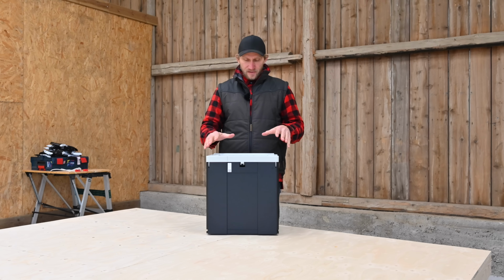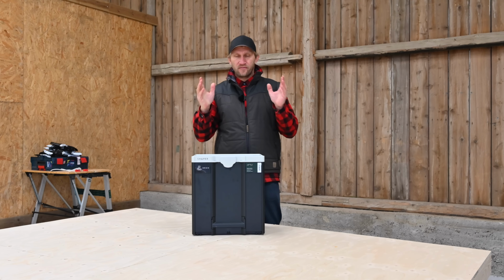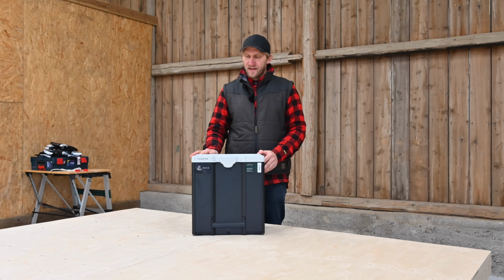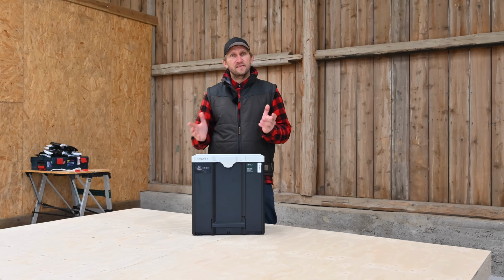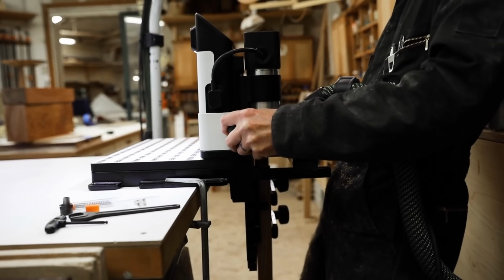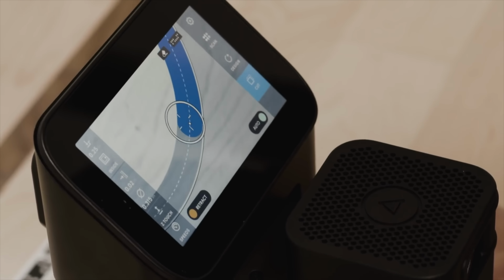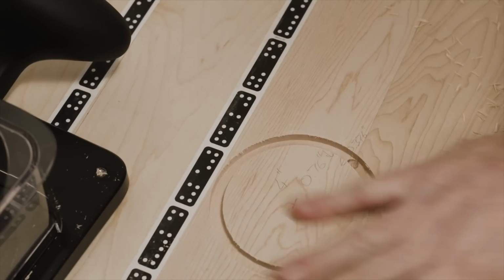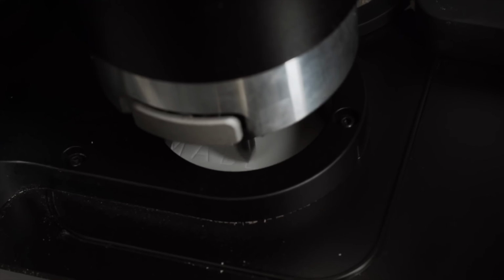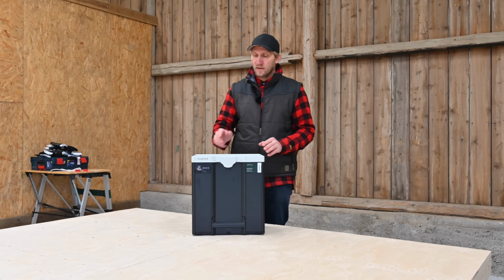So, this is the new tool that we're going to use to cut the temporary frames for the boat. It's a handheld CNC router. Sounds kind of strange, doesn't it? But it uses augmented reality with cameras to triangulate its position on the workpiece. Really cool stuff. And I think we will have a lot of use besides cutting these temporary frames, but during the whole project of building the boat with this machine.